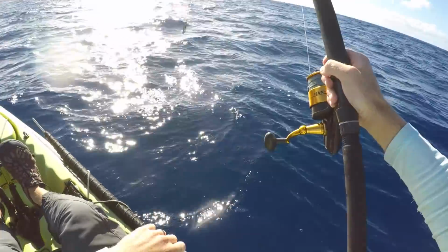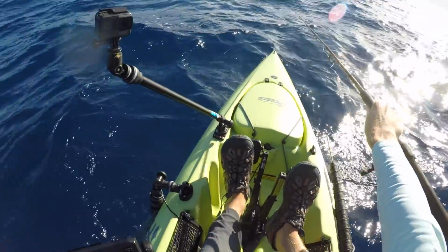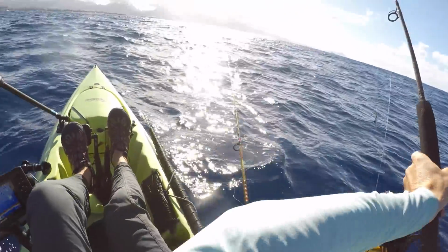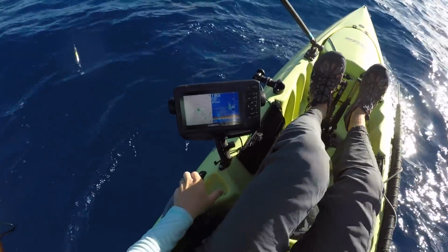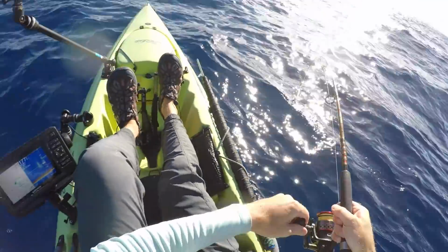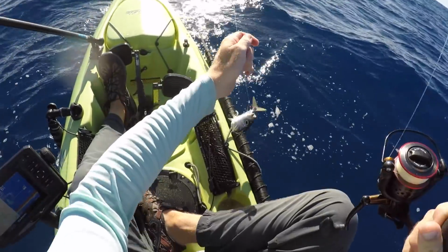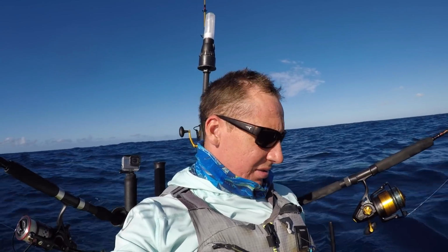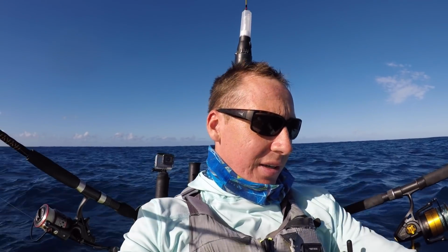Okay, over the bait again. Hope I can get down into them this time. There we go. Not super big. Alright, so I took the jig off and stuck on the wire stinger rig. And I'm just heading into shallower water now. I'm in 170.